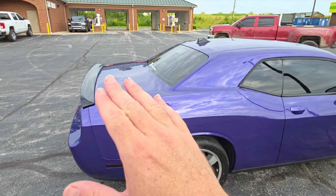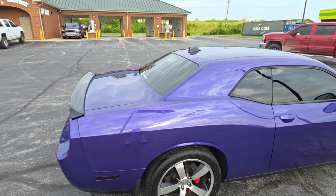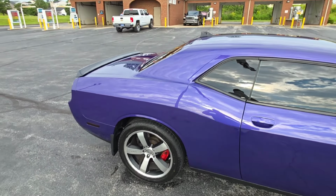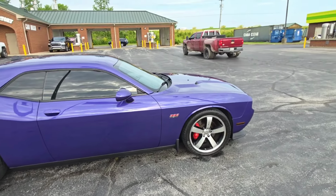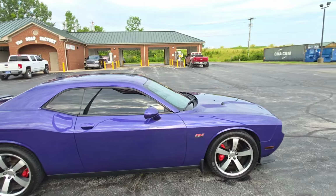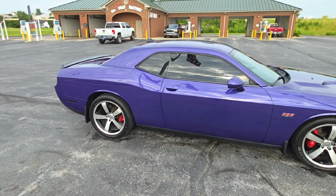So I had the guy paint the spoiler black, even though it's not supposed to be, and he did the shark fin antenna while he was at it. But anyway, other than that, it's pretty much back to showroom factory condition again. That guy's truck is covered in mud and the car wash owner's not going to be happy about it. But anyway, it is time to head to the car show.